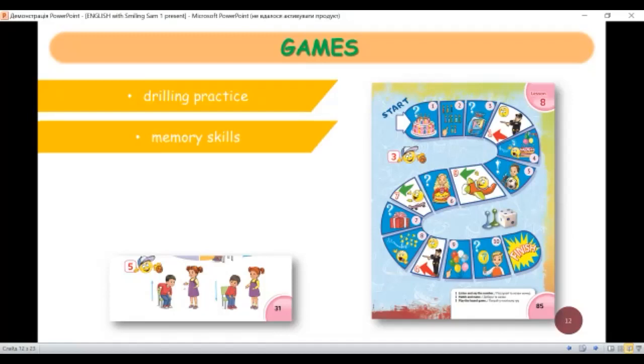Games are a great tool for developing children's memory skills, as children often have to play a game several times before they actually manage to win it. This means that games help children learn and remember new language.